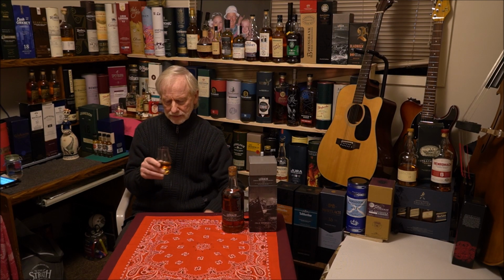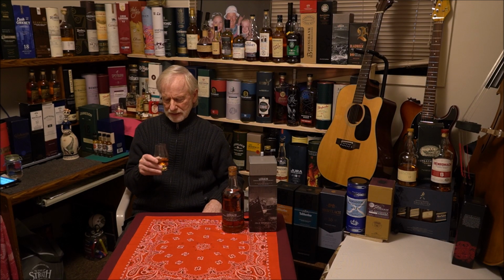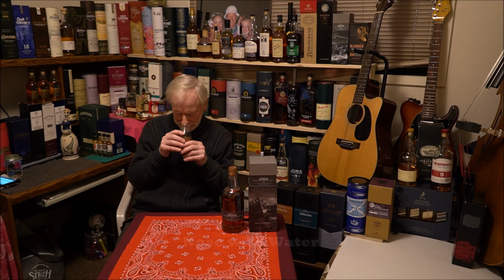So let's give it the swirl. We only added 3 or 4 drops there. I didn't add a lot of water there. We'll see what happens with that. Just see if we can open it up a little bit more. But so far this whiskey is killing it. With water, the nose.